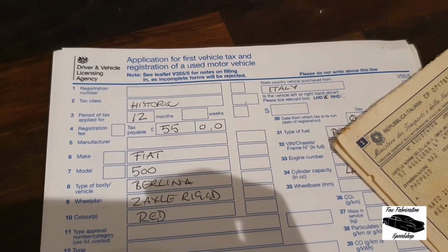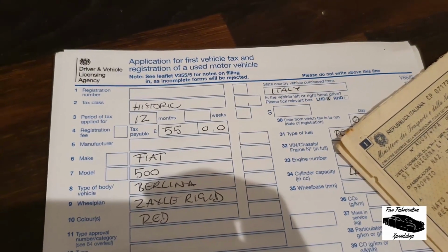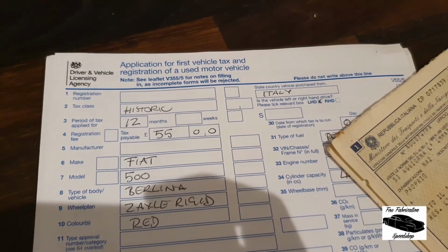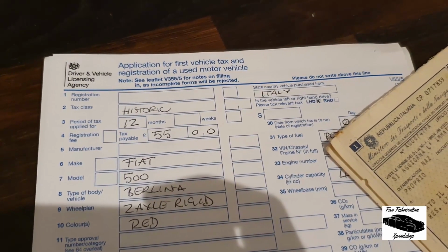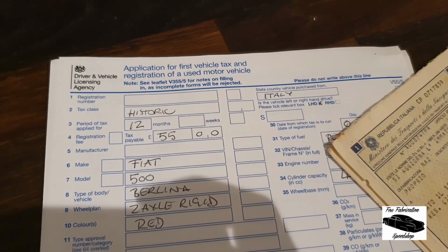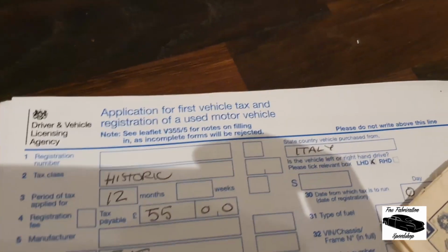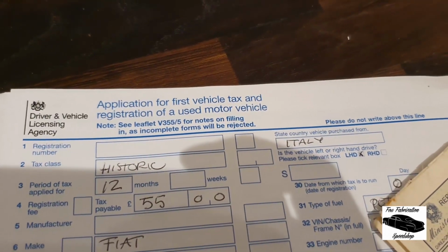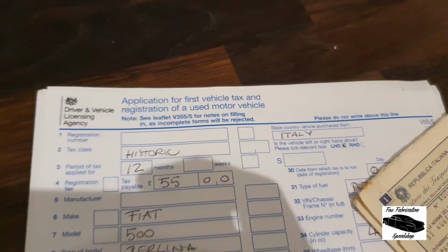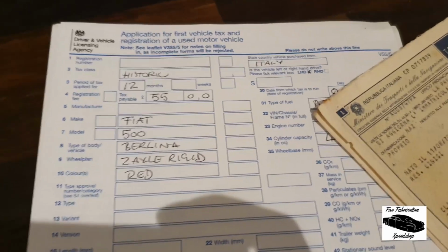On reviewing the last couple of segments, I've noticed I've mislabelled the application for first registration document as a V55C. It's not a V55C, it's a V55-5 form, which you can download from the .gov website. And as stated at the top here, it's application for a first vehicle tax and registration of a used motor vehicle. So it's anything that is used and being registered in the UK for the first time.